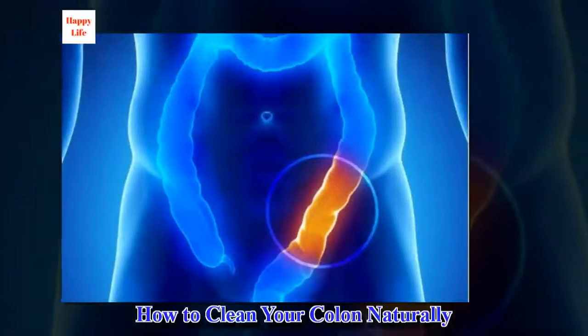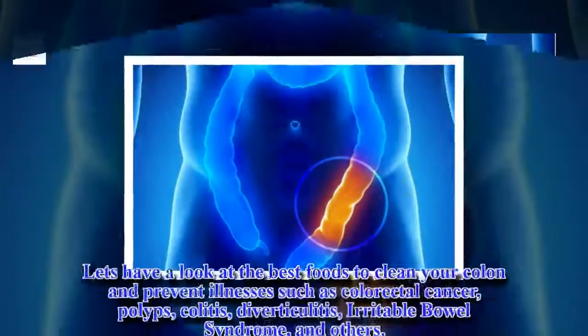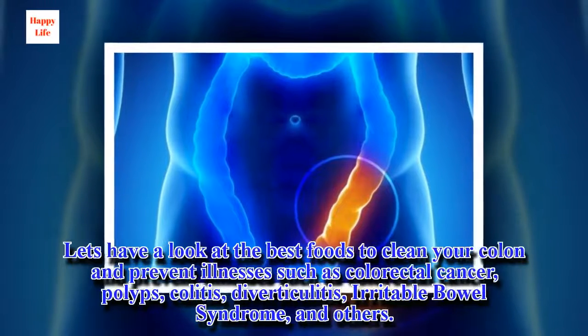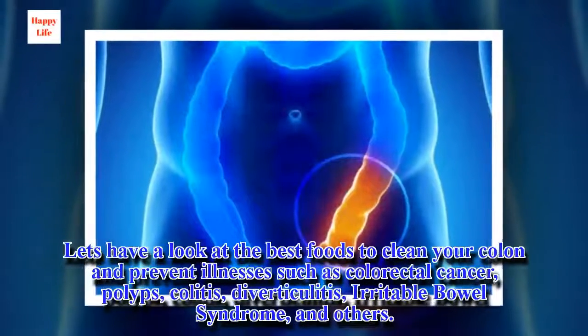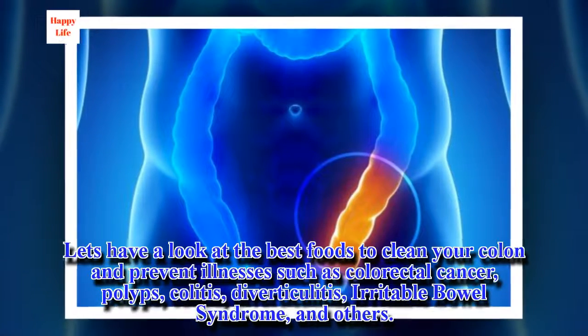How to clean your colon naturally. Let's have a look at the best foods to clean your colon and prevent illnesses such as colorectal cancer, polyps, colitis, diverticulitis, irritable bowel syndrome, and others.